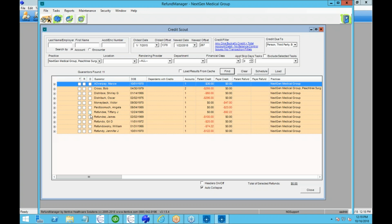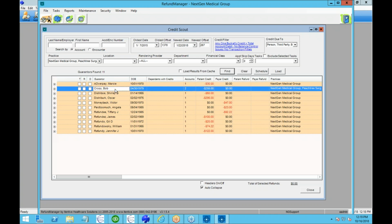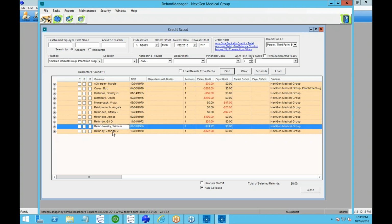So at the top level here, we start out with the different guarantors, and RefundManager can even handle cross-practice. If you're a CBO handling multiple practices in your database, it can give you a picture of how things look across those practices. For most of our demo here, we're going to stick with the case that most people have, where they're just working refunds and credits in a single practice.